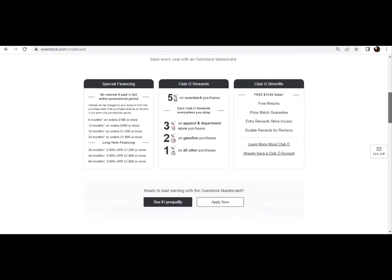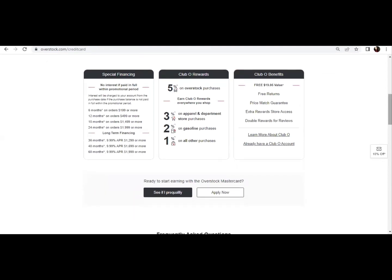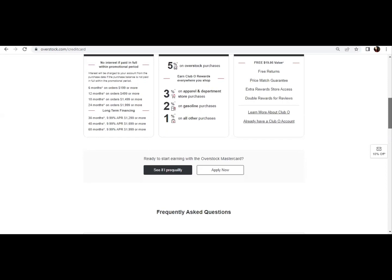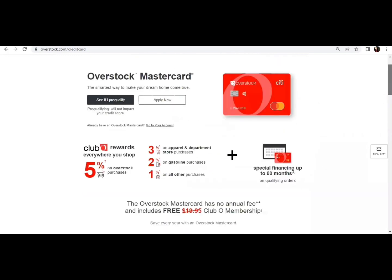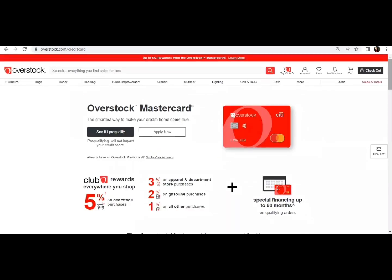Now, if you're a person trying to build credit, this card offers no annual fee. So this is a good option instead of going with a subprime credit card, and they offer you 3% in O Rewards on apparel, 5% in O Rewards on Overstock purchases, 2% in O Rewards on gasoline, and 1% in O Rewards on everything else. O Rewards is a program that is exclusively tied to Overstock, and this card gives you special financing up to 60 months with Overstock.